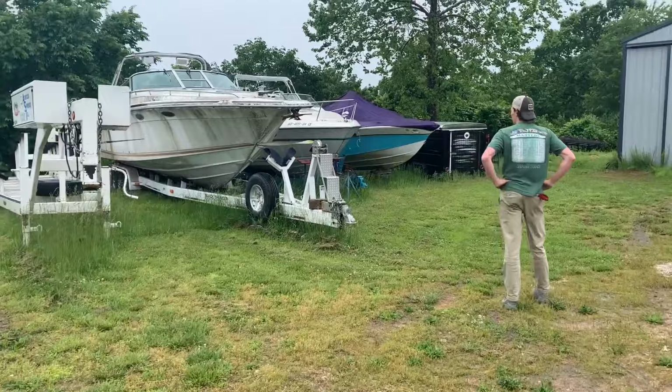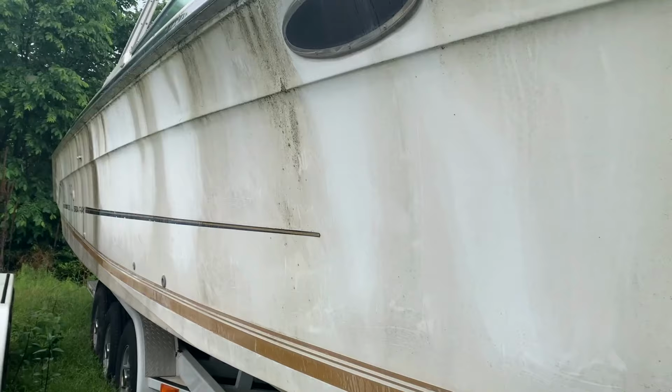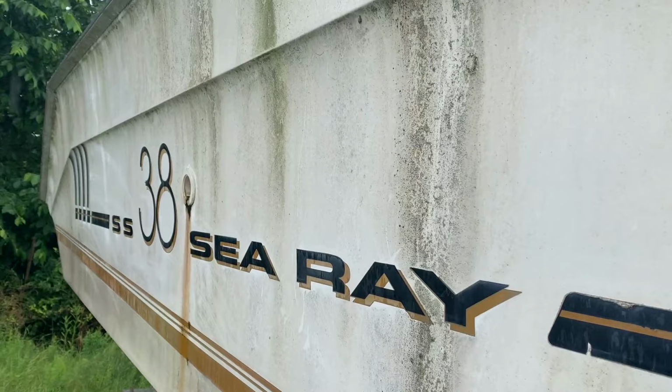First time seeing it, folks. Very, very manageable. Holy shit, guys. Wow. Needs a good cleaning. Oh my gosh. Sea Ray 38 SS. I might put my flip-flops on.